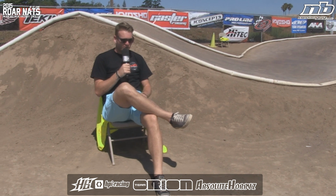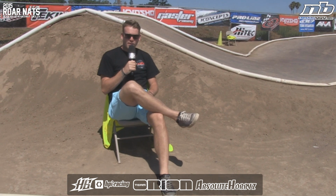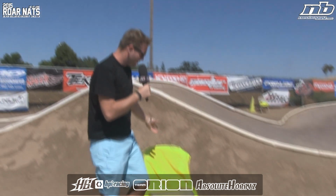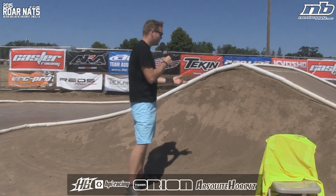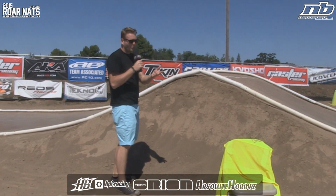Morning everyone, here we are Friday, qualifying at the Royal Nationals. I'm having a bit of a rest on a marshal seat, not wearing a high-vis vest, which we talked about yesterday. Just wanted to show you a bit of the elevation change here down at the Silver Dollar RC Raceway track. Kevin Jellish, he's done an awesome job.